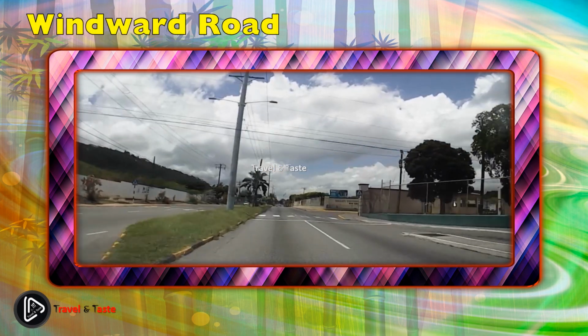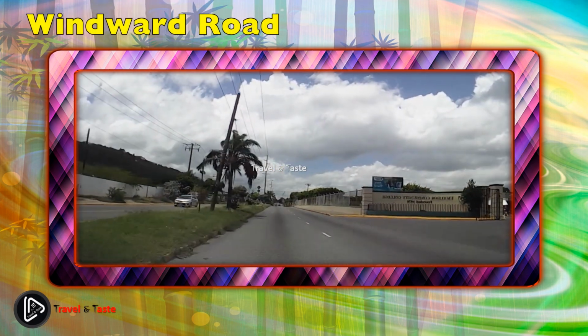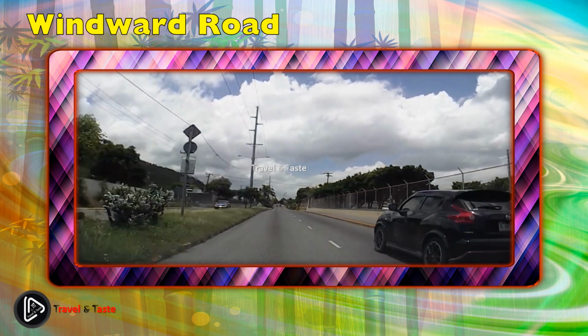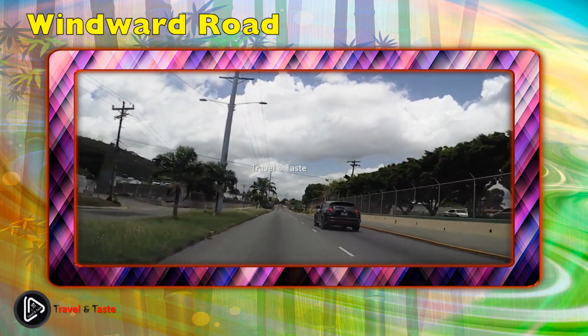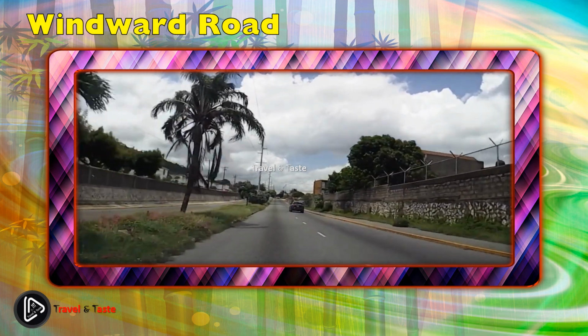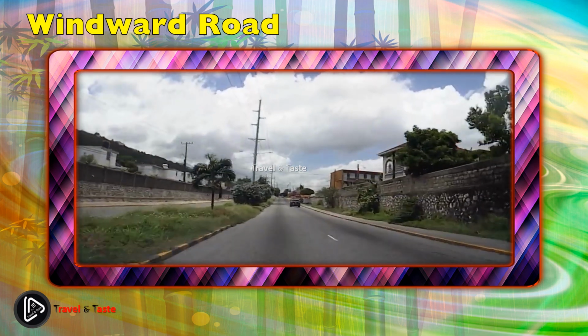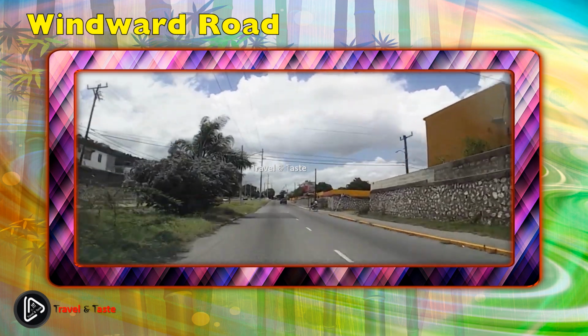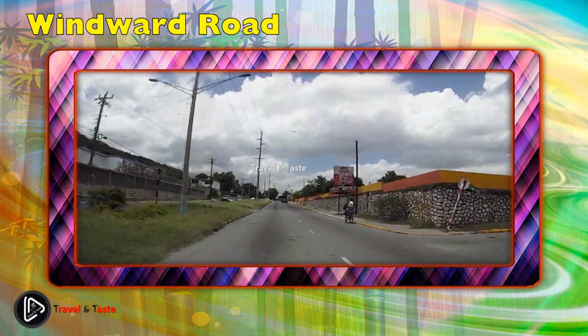Windward Road. Stretching from just outside of Scarborough all the way up to Charlotteville, Windward Road offers beautiful views of Tobago's coast and countryside. While driving the entire length of the 25-mile, 40-kilometer road usually only takes around 90 minutes, it's worth taking your time to soak in the scenery and make stops along the way.